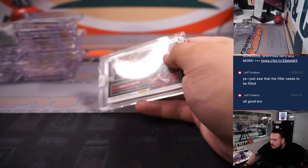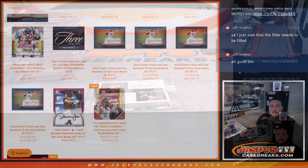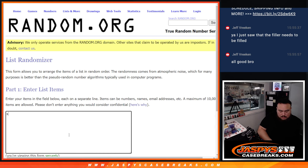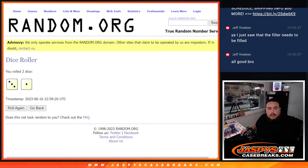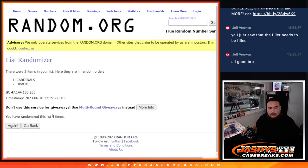All right, now let's do this randomizer here, guys. So Jordan Walker versus Jordan Lawler. So that'll be St. Louis and Arizona. And then that's the only randomizer we need to do. This is not a Wax Party promo break, but still a nice one, though. Cardinals and D-backs. Roll. 3-1 four times. 1, 2, 3, 4. Boom, 4, 4, 4. Cardinals at the top, which is going to go to the random number block 4, which is Mark Russo. Congratulations, man. There you go.